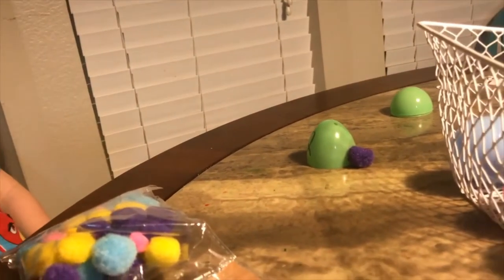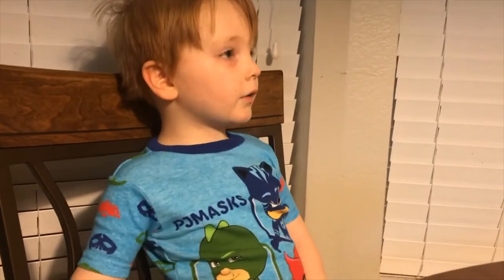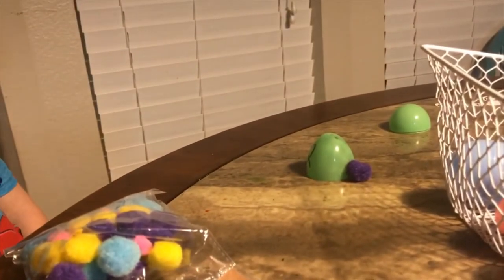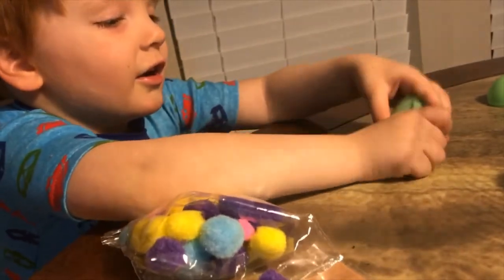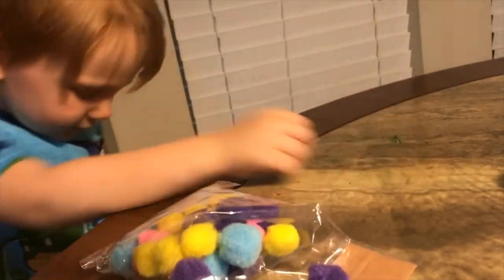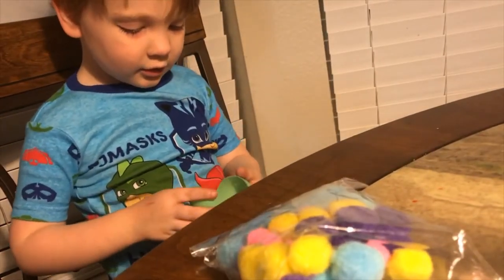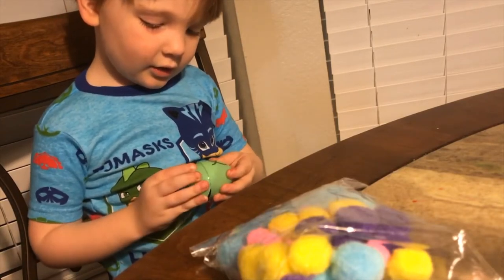Put two pom-poms inside the egg. James. Put two pom-poms inside of that egg, because it has the number 2 on it. Okay. Well, you have to put the bottom one too. Put two pom-poms in there. Oops. Go get it. Yeah, put this in the egg. And put it in the green egg.